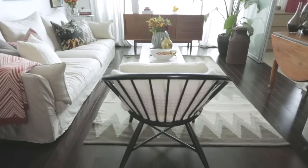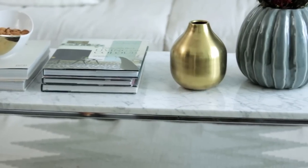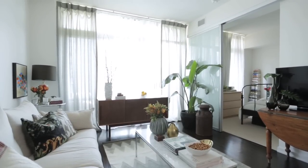Everything I want or need is in this space, but it doesn't feel busy, and that's because I kept everything really open. This chair has this open back style. The table is up on a really slim leg, so your eye travels through. Even the credenza is on legs, which allows a sort of transfer. Your eyes travel through, and it doesn't feel all chunky.